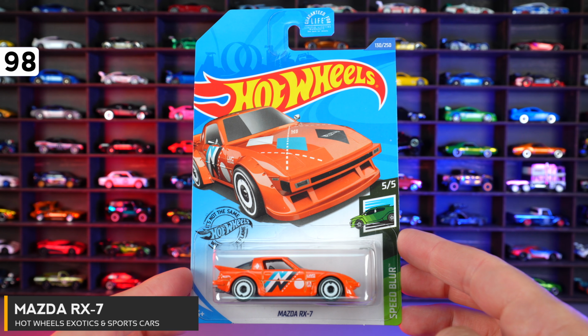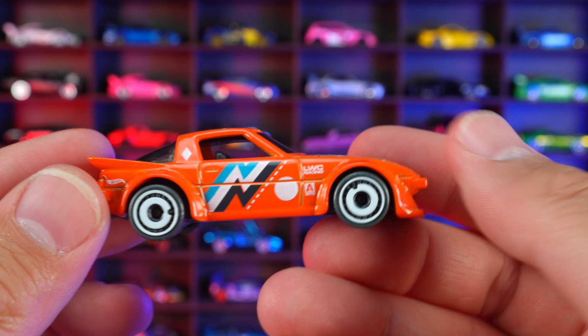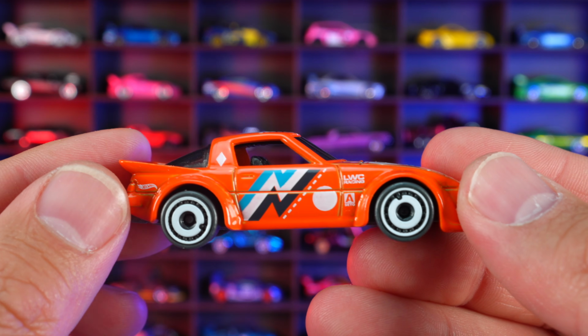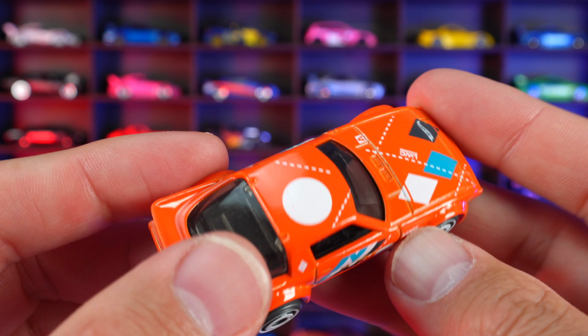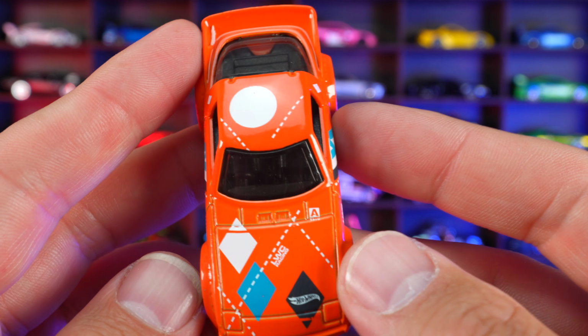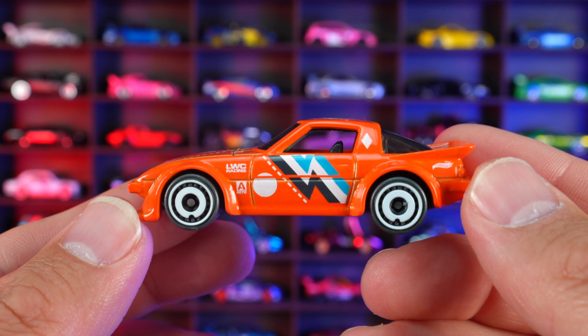Mazda RX-7 from SPYDER. This rotary powered sports car with the white wheels. Check out the crazy graphics on the side of it. That nice lip right there. The circle on the top. All the graphics all around. Pretty clean front end for this RX-7.